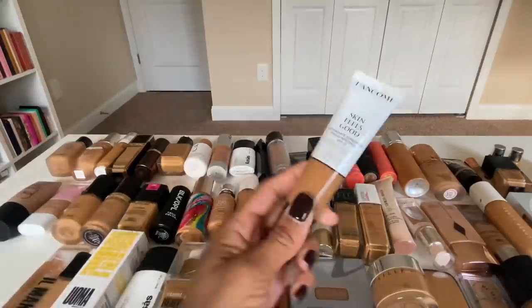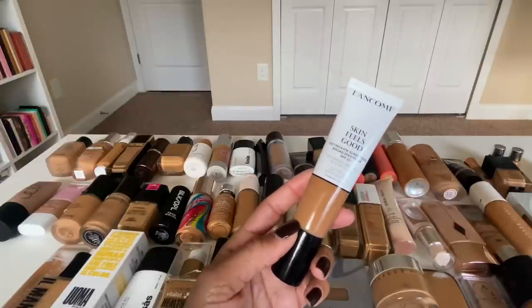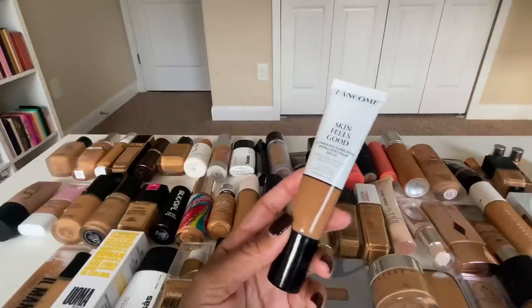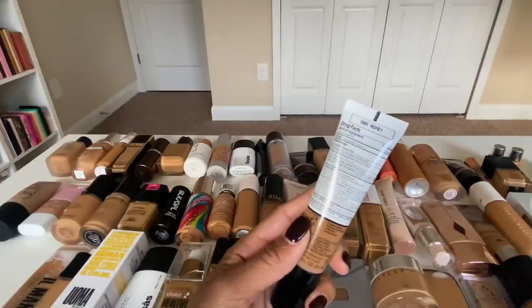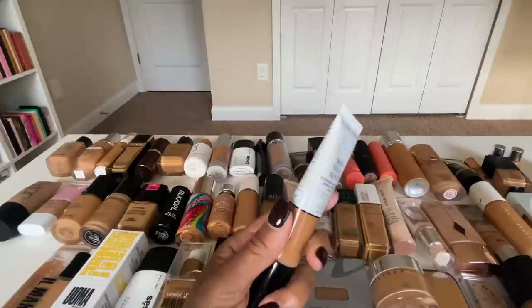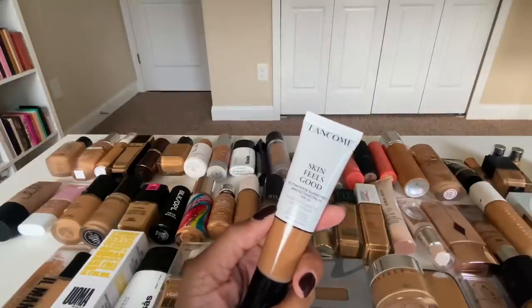Next, we have the Lancome Skin Feels Good Tinted Moisturizer. And this is beautiful. I really, really love this foundation. I have the shade 08 in Honey, and this just glides onto the skin beautifully. Really does look like a second skin.